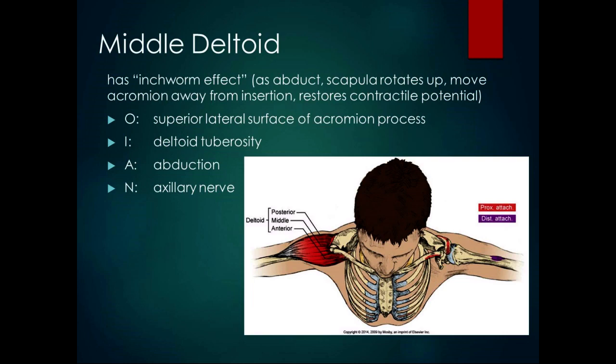The middle deltoid also, its origin is on the superior lateral surface of the acromion, which is why that works. And its insertion is also on the deltoid tuberosity. Abduction is its reason for living. And it also gets the axillary nerve, just like the anterior deltoid.